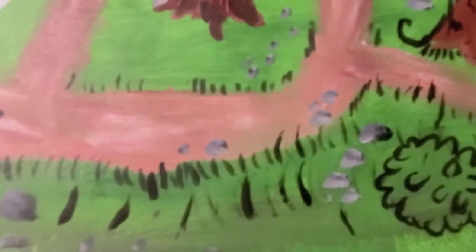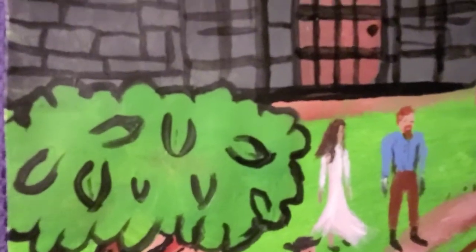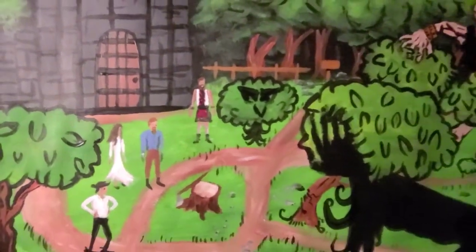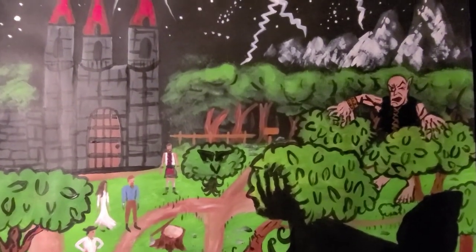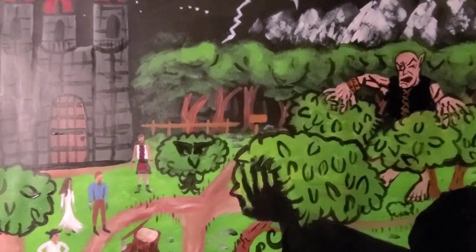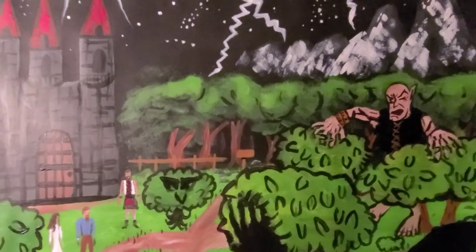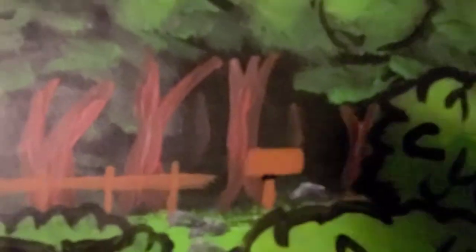There's rocks. I don't know. Did I show you those rocks earlier? There's more rocks here. Zoom back out. It's easy to zoom back out when I'm holding the phone. I'm just doing this with my simple phone, guys. Kind of gives it a charm, though. There's a sign here. What's it say? Who knows?